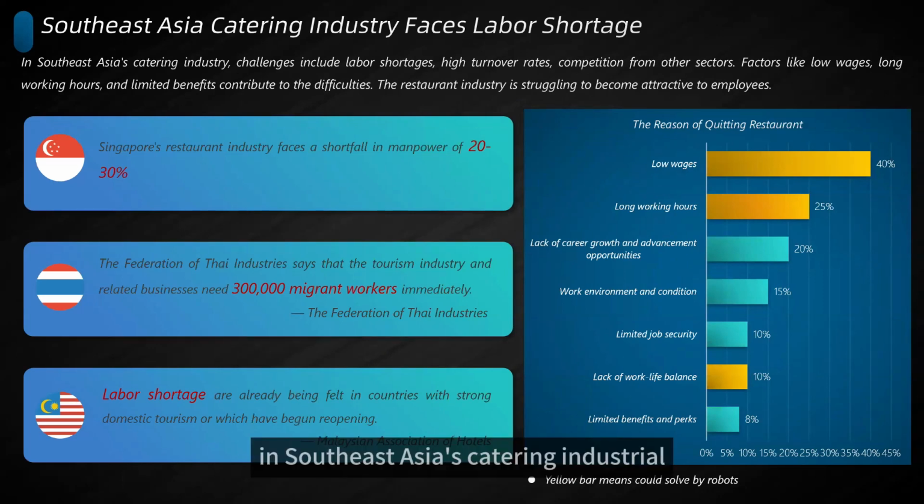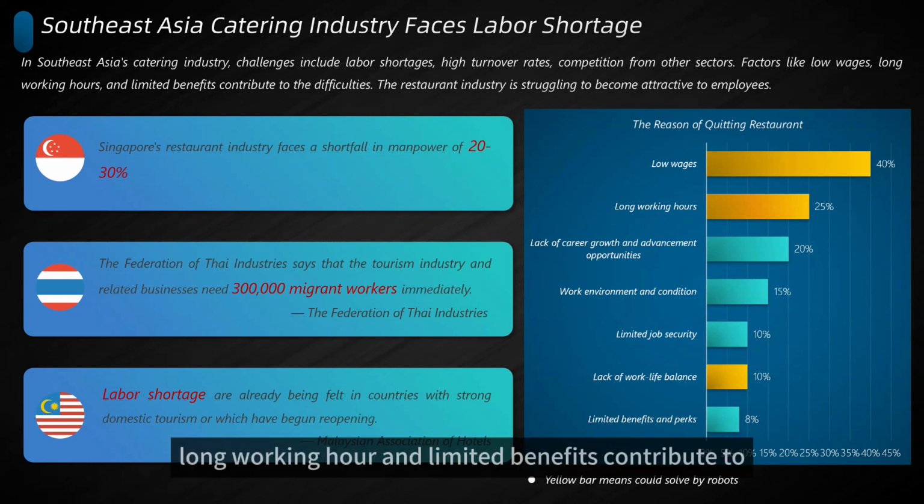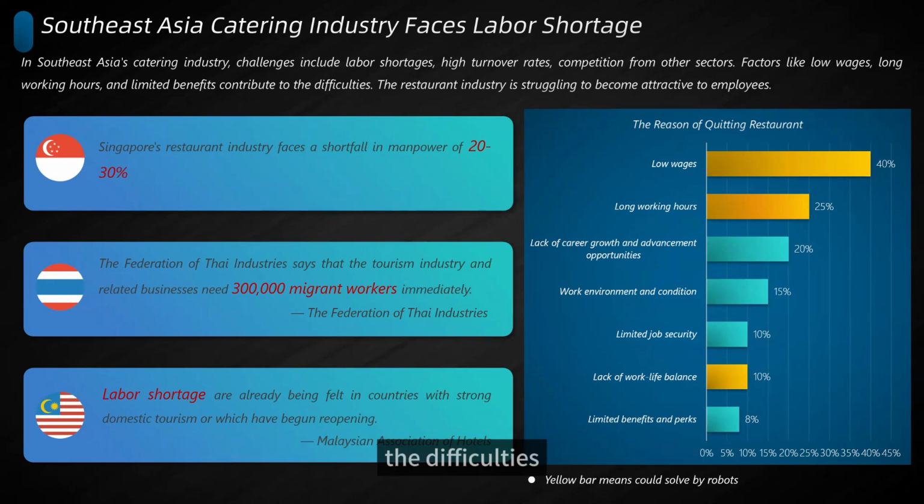In Southeast Asia's catering industry, challenges include labor shortage, high turnover rates, and competition from other sectors. Factors like low wages, long working hours, and limited benefits contribute to the difficulties. The restaurant industry is struggling to become attractive to employees.